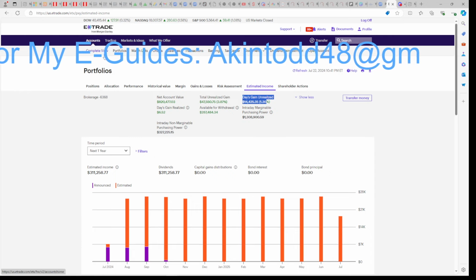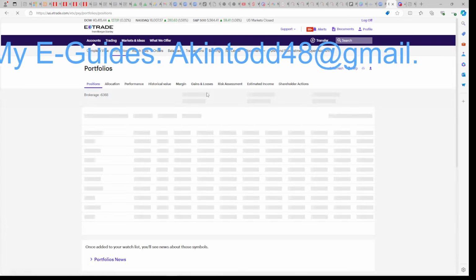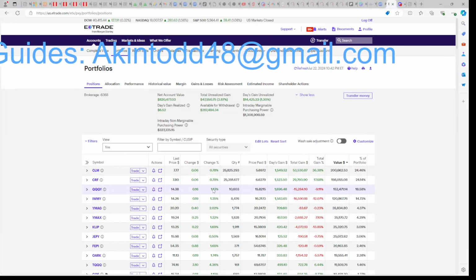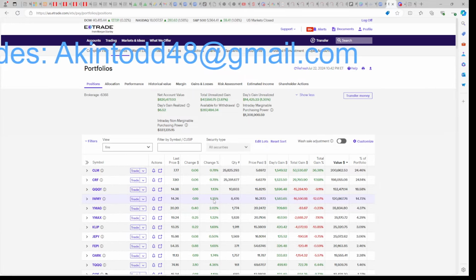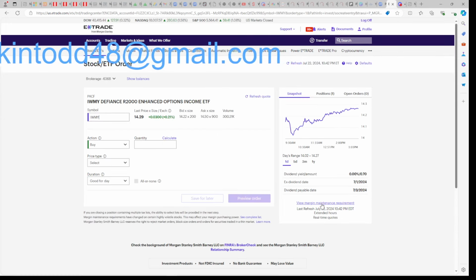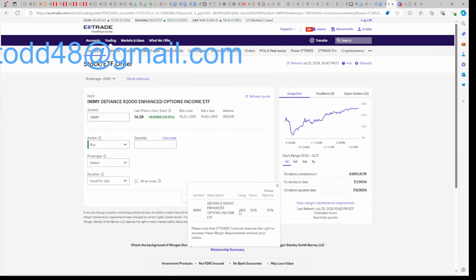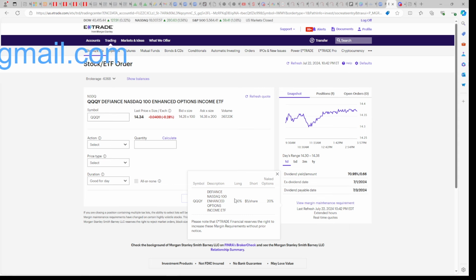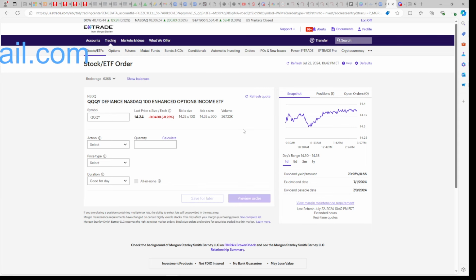We also have Defiance funds, okay? QQY and IWMY. They were up nicely for us as well, okay? 1% for QQY and IWMY is 1.35%. And QQY is 30% maintenance. That's why I have so much in QQY. IWMY is 50% maintenance. QQQY is 30% maintenance. Again, if you need help understanding maintenance, that's in my Volume 3 e-guide.